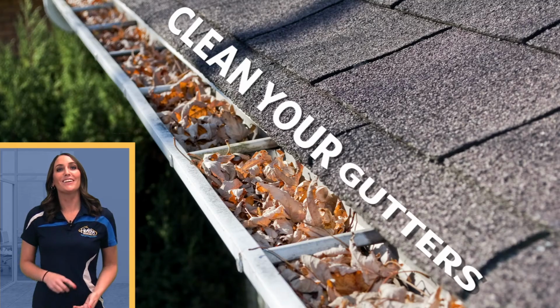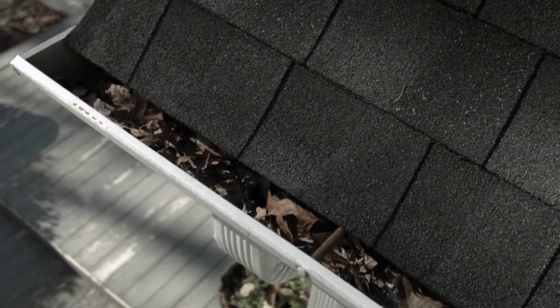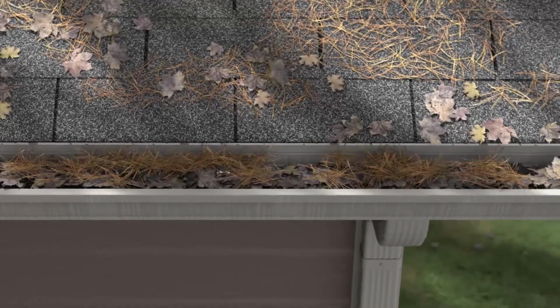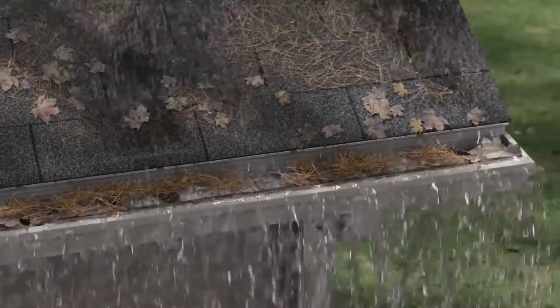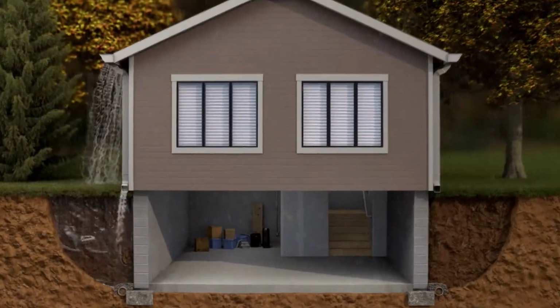Tip number 1, clean your gutters. In the fall, you're likely to see leaves clogging up your gutters, so be sure to remove them. Your roof's drainage system is designed to divert water away from your home's exterior and foundation walls, so erosion and damage doesn't occur to your home's basement or crawl space.